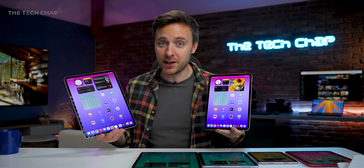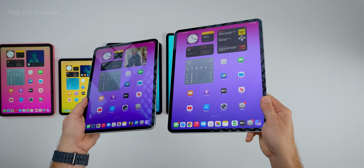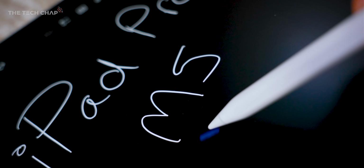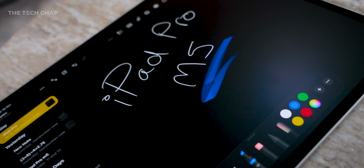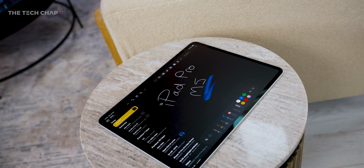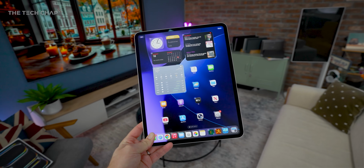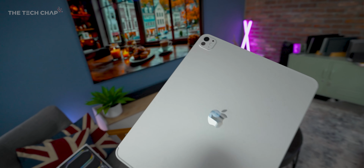So it's extremely expensive to have this option, but if you regularly use your iPad outside in bright sunshine, studio lights for whatever reason, or if you use the Apple Pencil, because actually this has a much smoother, more paper-like feel to it, then it might be worth considering. Anyway, the key upgrade with these new Pro M5s is the M5 chip. It essentially is just a spec bump refresh.